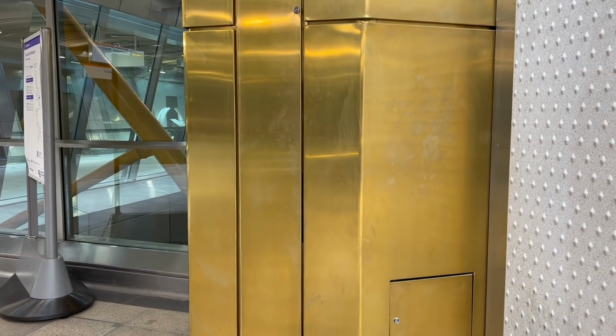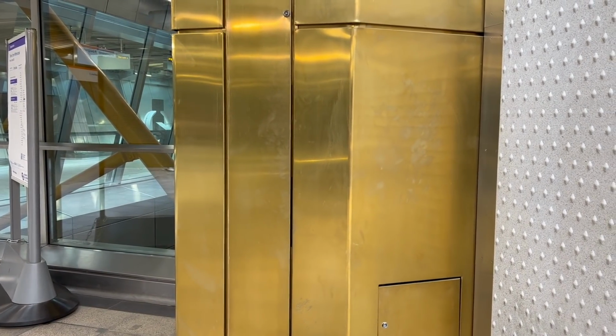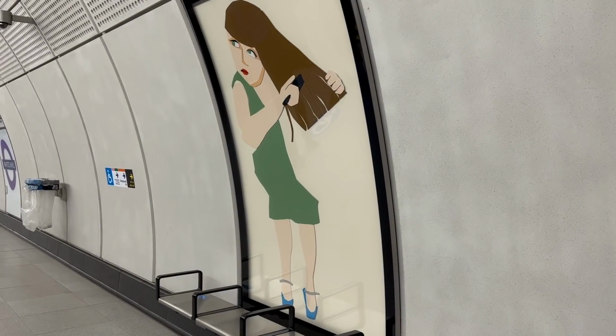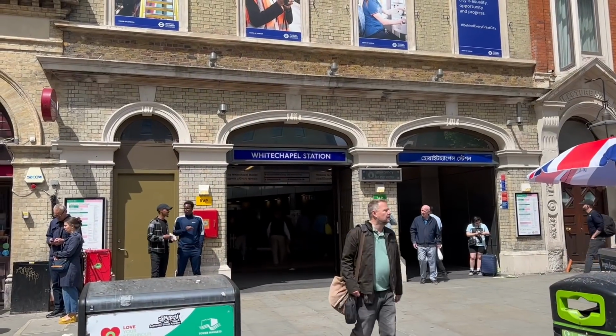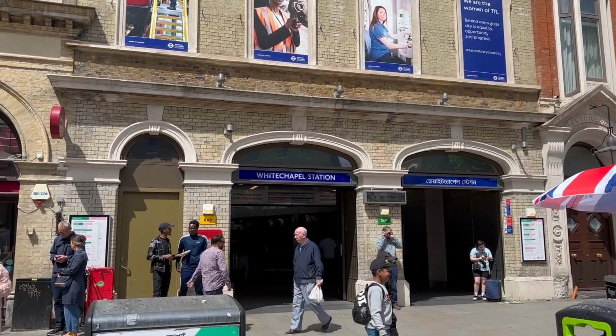I don't know if these brassy panels are also a reference to the foundry, but it would be nice if they were. At platform level, Chantal Joffe's artwork, A Sunday Afternoon in Whitechapel, is a series of collages inspired by people in the local community. Speaking of the local community, Whitechapel is the only station to incorporate Bengali signs.